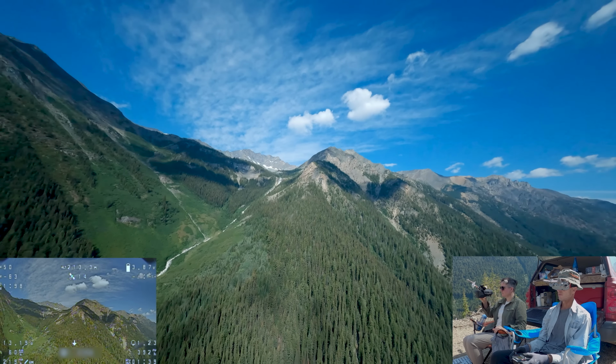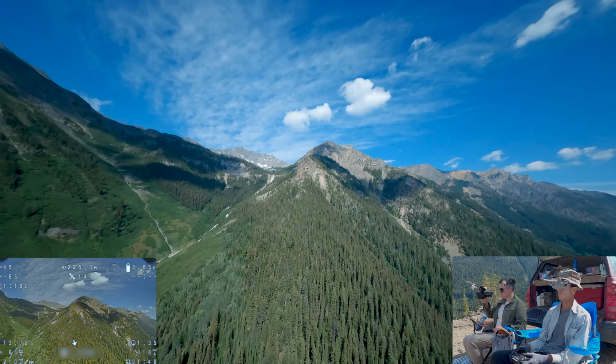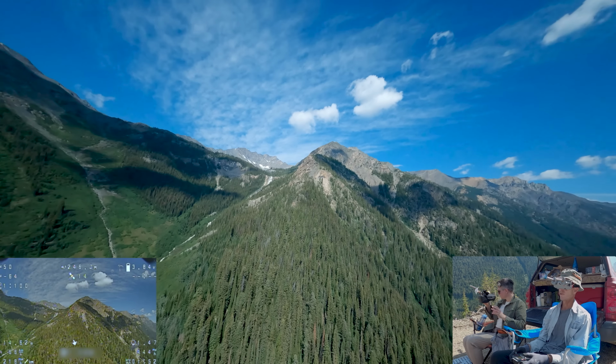Fly up this ridge of trees right in front of me here, and then up to the cliff on it, and then down to the waterfall from there. That'll hopefully make the beginning of the flight here interesting.